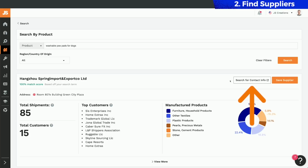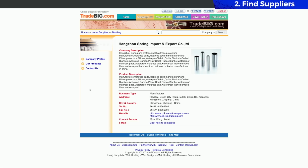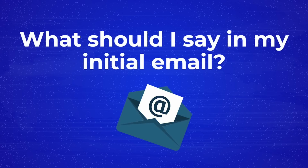Here, you can click this button to run a search for the supplier on Google. And oftentimes you'll find that the good suppliers will have a website where you can find their email addresses and contact them that way, which in my opinion is a much cleaner way of keeping track of all of your messages. So, what are you supposed to say in your first email?